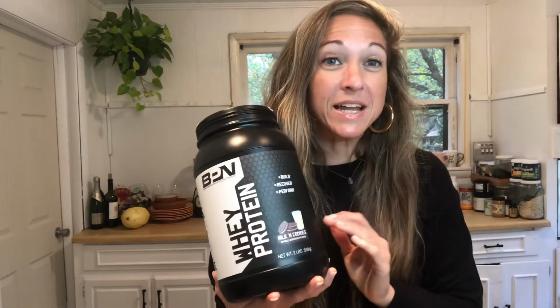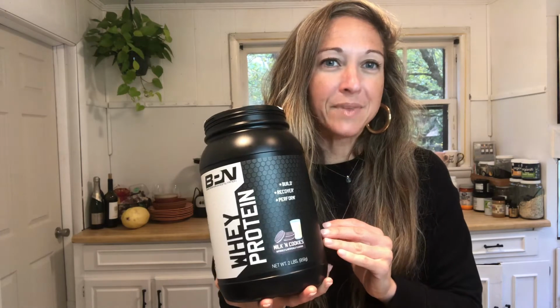And now we're gonna try the sludge. So I'm going to use, because this is what he used, and I've got a couple different proteins I like.